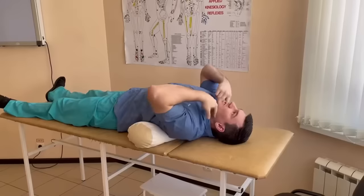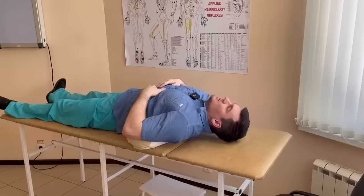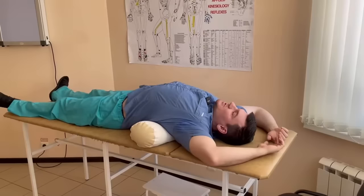Simultaneously, your neck muscles will also be strengthened. Do 2-3 sets of 10 times. And again, lie down for about 30 seconds. And in this position, let your muscles stretch even more.